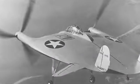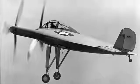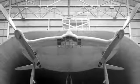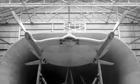Designed by Charles H. Zimmerman, the Vought V-173 was part of the U.S. Navy's Flying Flapjack program during World War II. The U.S. Navy was seeking a ship-launched fighter with short takeoff and landing capabilities to counter Japanese submarines and kamikazes. The entire body of the plane provided lift, and its massive 16.5-foot counter-rotating propellers allowed it to hover nearly in place.